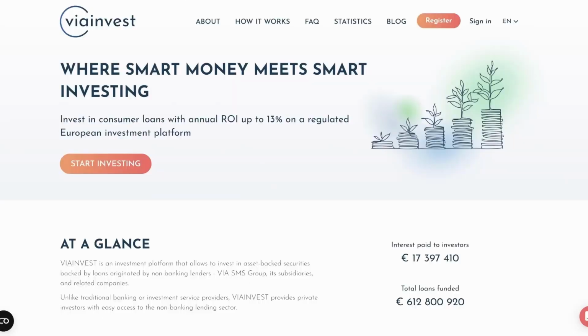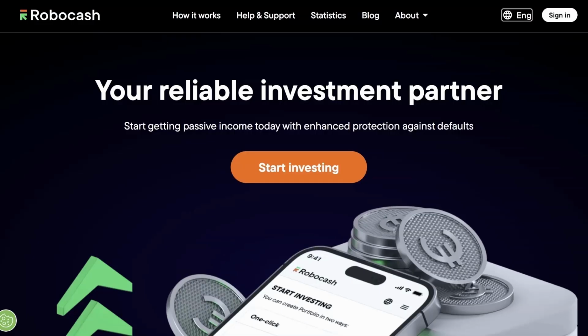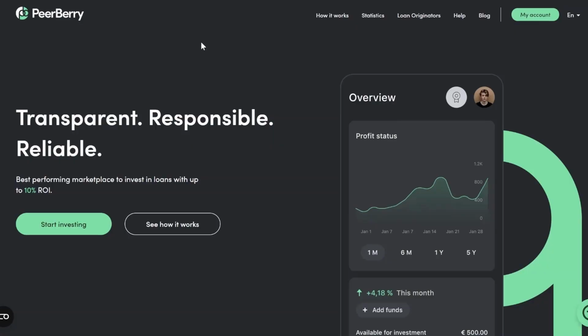And all these platforms we have seen are personal loan investment platforms, except Mintos, which in some cases also has corporate loans, and Peerberry, which also has some real estate loans. But in most cases we are talking about personal loans. I would like to present some options in other type of loans, for example real estate.